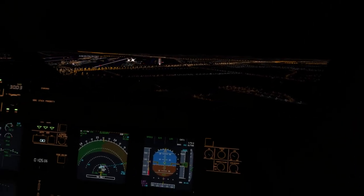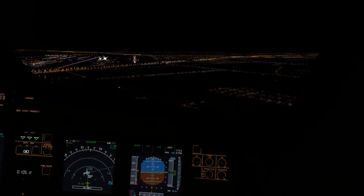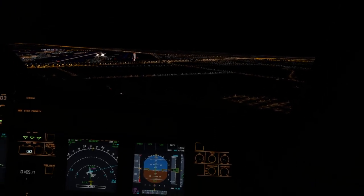21 knots crosswind. Delta 2863, winds are 264 at 14 knots, clear to land runway 22 left. Clear to land runway 22 left, Delta 2863.